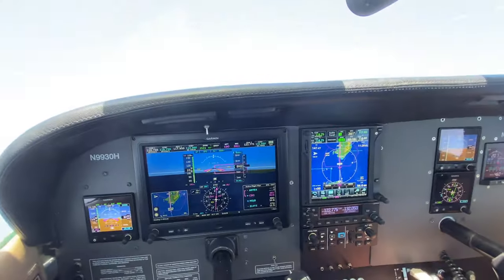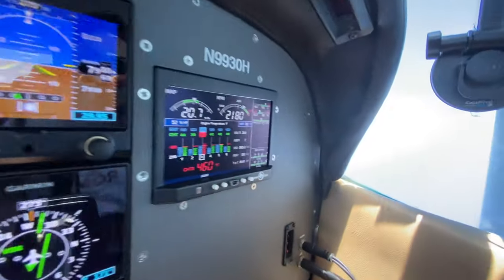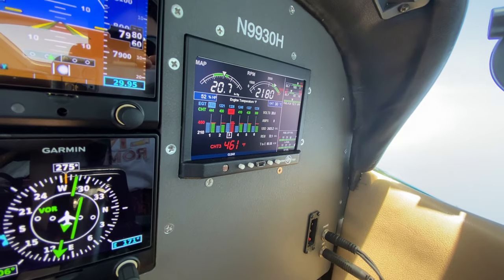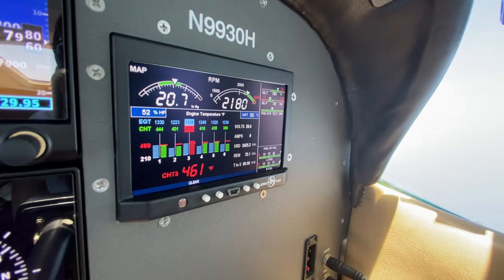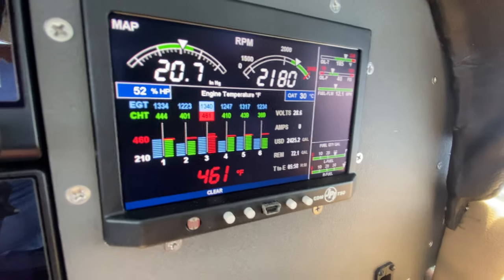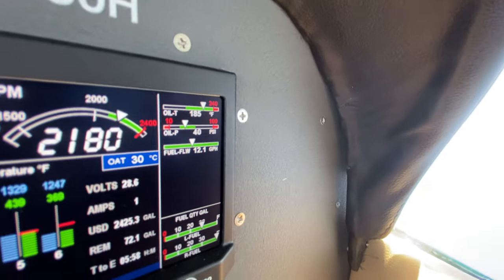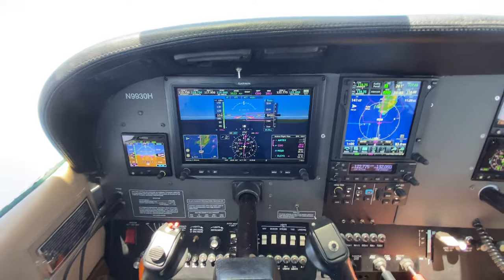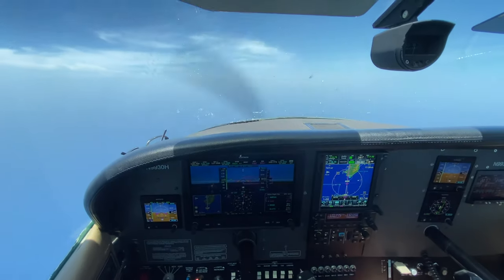And we also have a JPI engine monitoring system. I'm going to have to fix that here in a second. And there's manifold, RPM, cylinder head temperatures, oil pressure, temperature, fuel flow, fuel quantity, and all. And that pretty much sums it up for this 182.